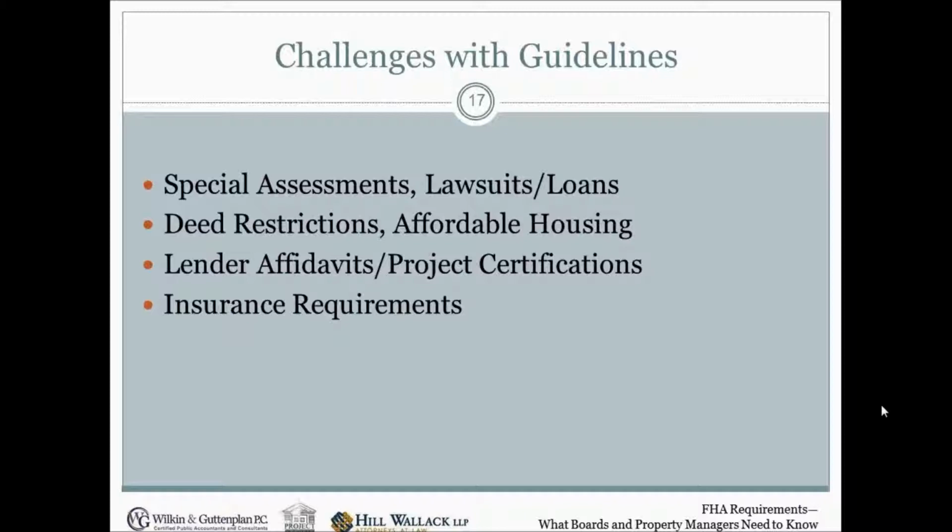Litigation is a concern. If it's litigation for the collection of past due assessments, that's fine, that's acceptable. That kind of litigation is not a problem. The problem is litigation in terms of lawsuits against the board members and things like that. If there's a simple slip and fall type litigation, as long as it's being defended by your insurance carrier, you should be okay.